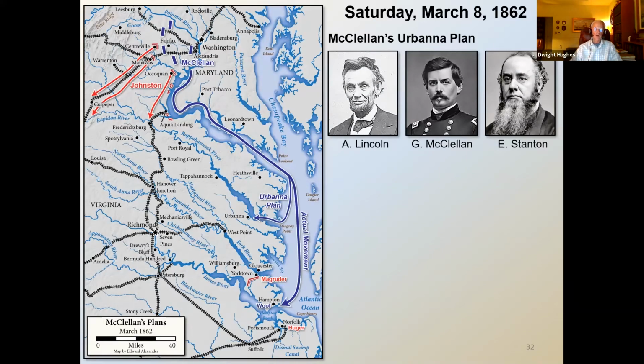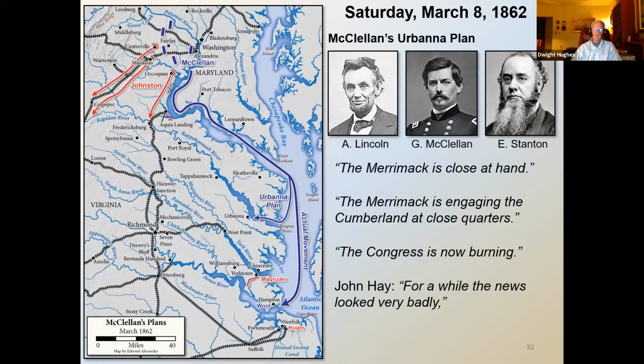On the morning of Saturday, March 8th, as Monitor approached the entrance to Chesapeake Bay, a frustrated commander-in-chief convened a council of war to prod Major General George B. McClellan into action on his proposed campaign to capture Richmond. He planned to land at Urbana on the Rappahannock, but as General Joe Johnston fell back from Manassas, McClellan decided instead to invade the peninsula at Fort Monroe.